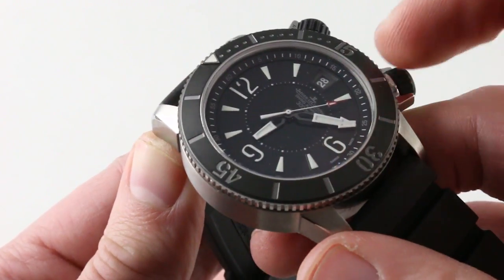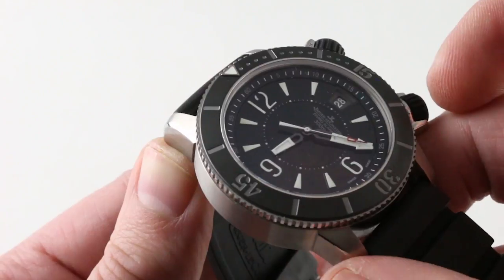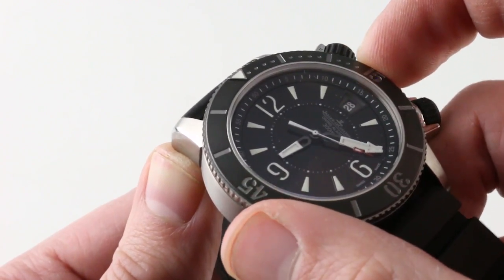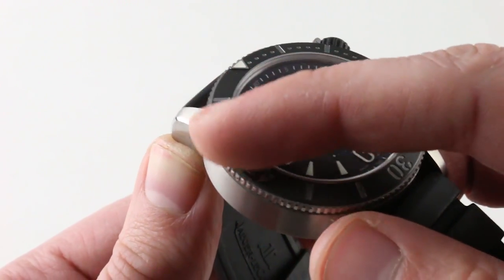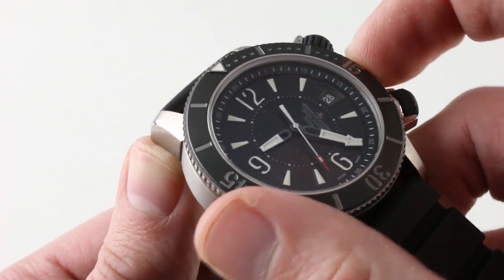Now the bezel itself is a ceramic insert, so effectively as scratch resistant as sapphire. This is going to ensure long wearing durability of the watch over time, so it doesn't take on that scratched cab fender look of a traditional anodized dive bezel.